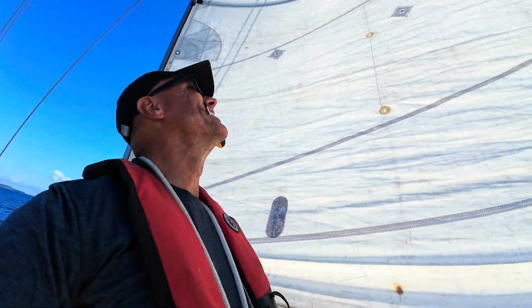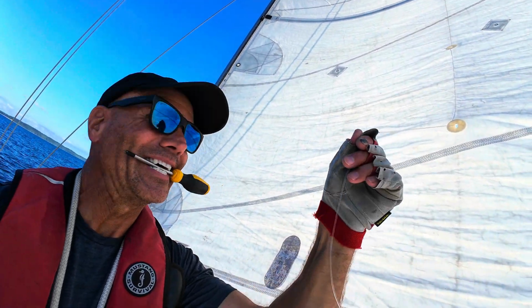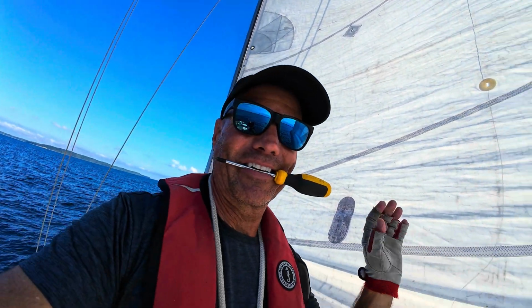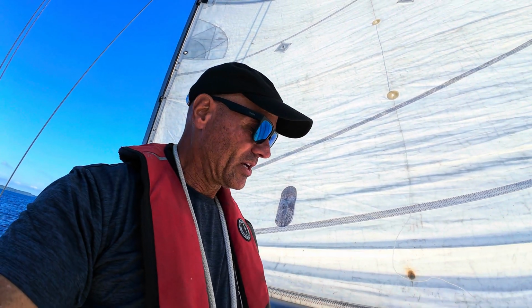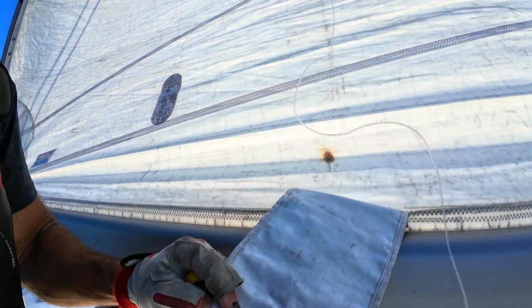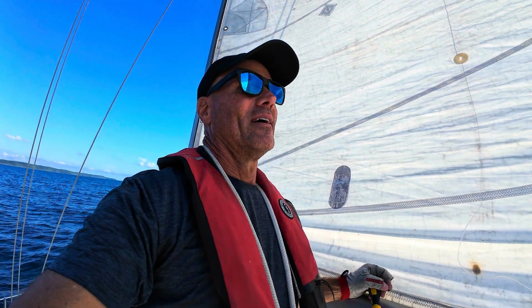That's bad. The sail will slide down this line because the line goes down through the holes in the sail, right? So I have to loosen this fixture down here, pull down some line, and we'll be good to go.